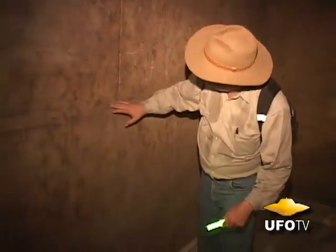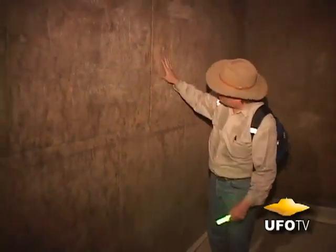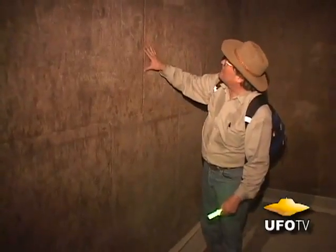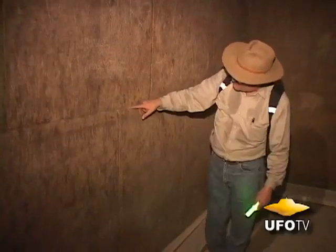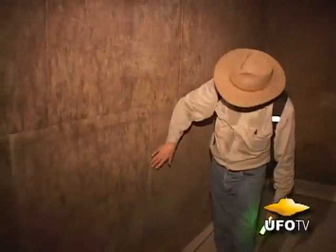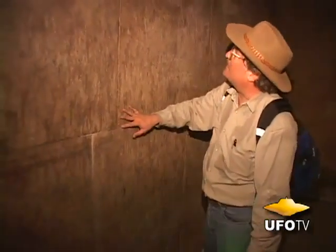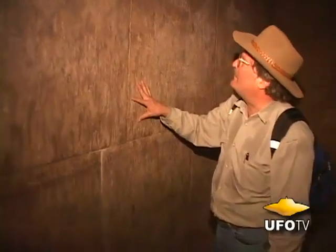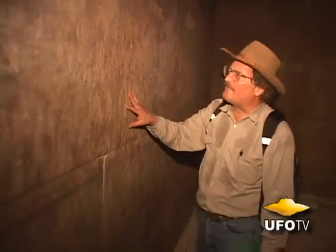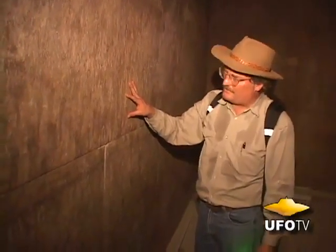Here inside the pyramid too, we can really see how perfect the construction is. How these massive blocks of limestone are perfectly fitted together. I mean, you couldn't slip a piece of paper or a knife in here. You see how the joints all come together extremely finely. This is really precision construction. This is the finest kind of megalithic stone masonry that we can find anywhere.